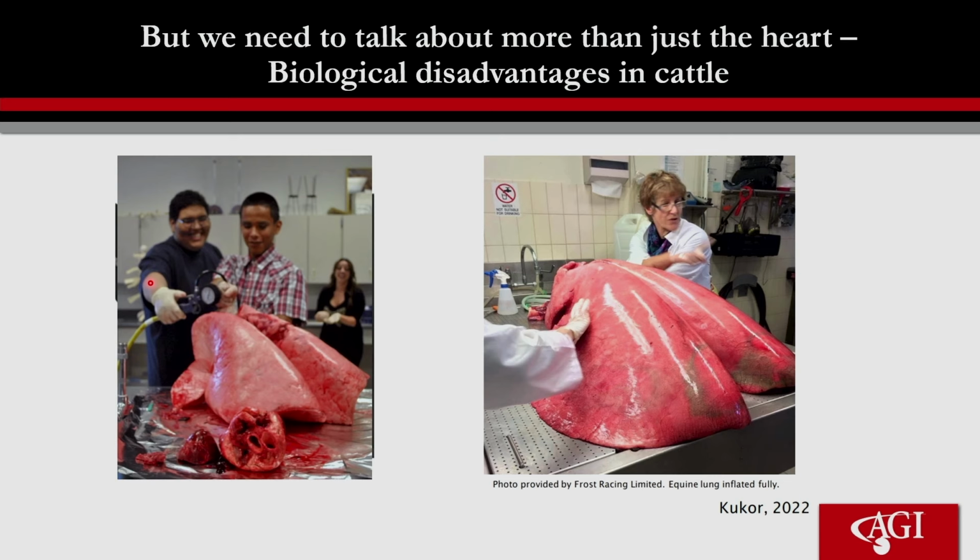But before we just focus all of this session on the heart, I think it's important to talk about the whole system, the whole biological system of our bovine, because I think some of our cattle were set up for disadvantages in just cardiovasculature from the start. And I think we need to take one step back and start to think about what's happening in our lungs. And these two pictures that I have on the screen right now, those are pictures that really start to tell the tale.